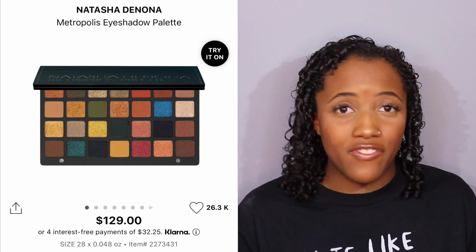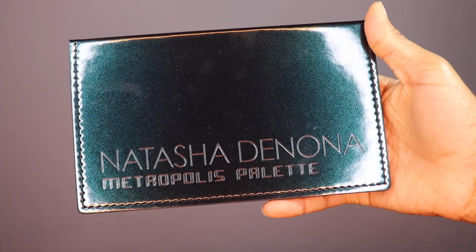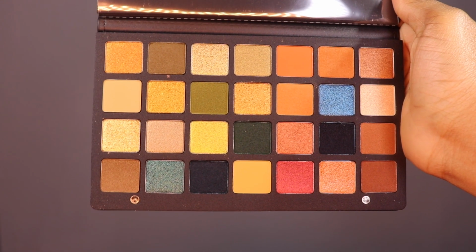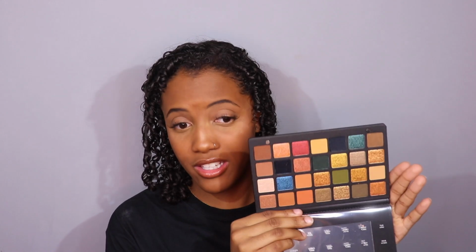I can easily say that this next product I am the most excited about. This is the Natasha Denona Metropolis palette. Very, very heavy, but look at this packaging. If I could put me in a palette, this would be it. Although I will say this is definitely the most expensive eyeshadow palette I have. I'm not beating myself up because I did get it 20% off, but still to pay $100 for an eyeshadow palette, I want it to be a favorite, but if it's not a favorite, then it's not a favorite.